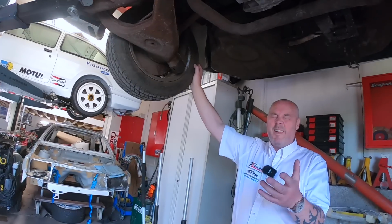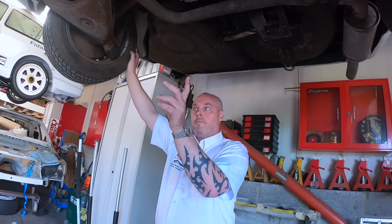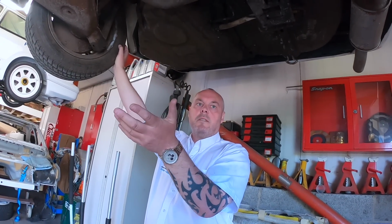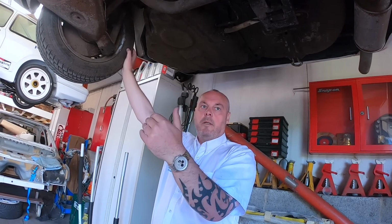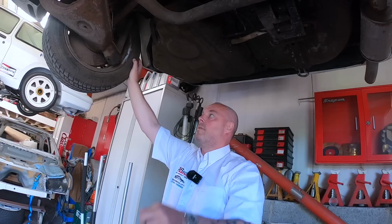This is the thing, you're exactly right. The exhaust is an expensive item, they're about £1,000. You can get a cheaper stainless steel if you want, but he wants to keep it looking original, so we're going to put a brand new reproduction original system on it.